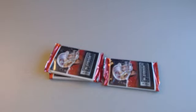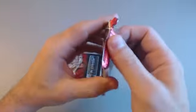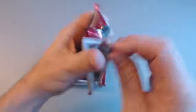Five-Star booklets are sweet. You're not guaranteed them in a box. Most times you do get them. If you don't get a booklet, you'll get a multi-signed card instead. Beautiful. Five-Star is the other top-rated product from Topps. Between that and Supreme, they're the two highest.